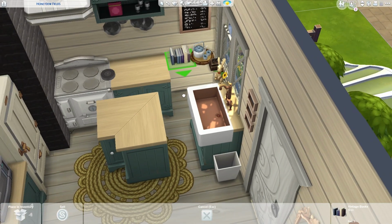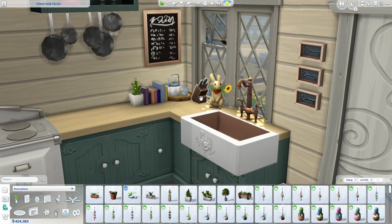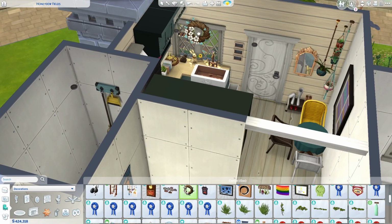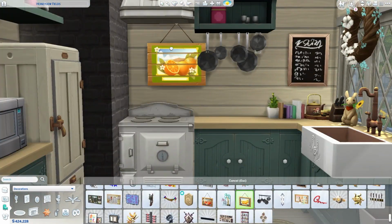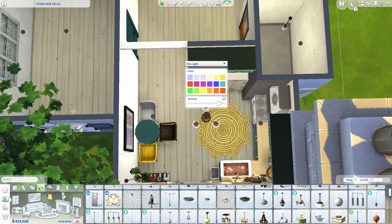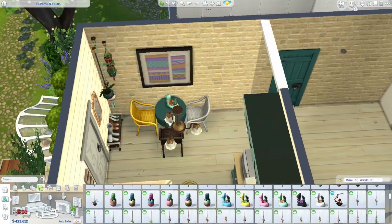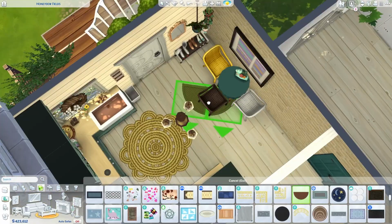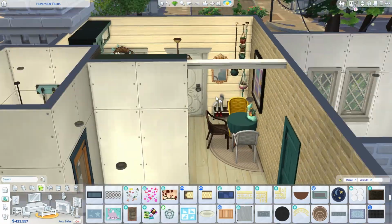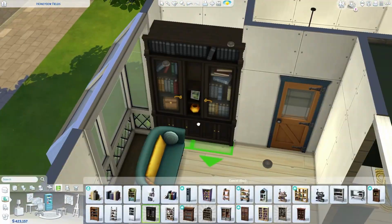So I decided to do that, and you will see in the living room everything's just very not so matchy, which I sometimes do really enjoy. And I think this is one of my most favorite cottage builds that I've ever done in my entire history of building in The Sims. This is just so cozy and perfect for maybe a vacation on the weekend. I just really like this.